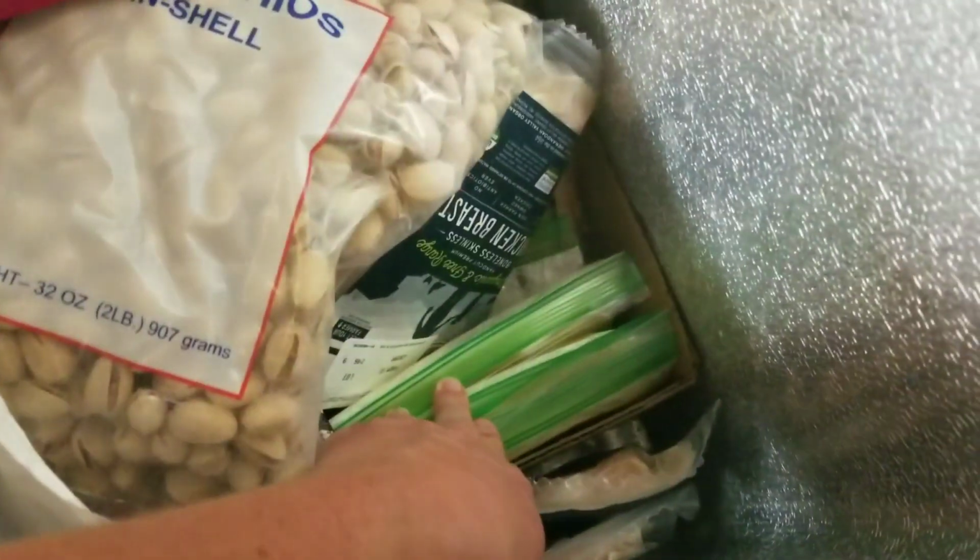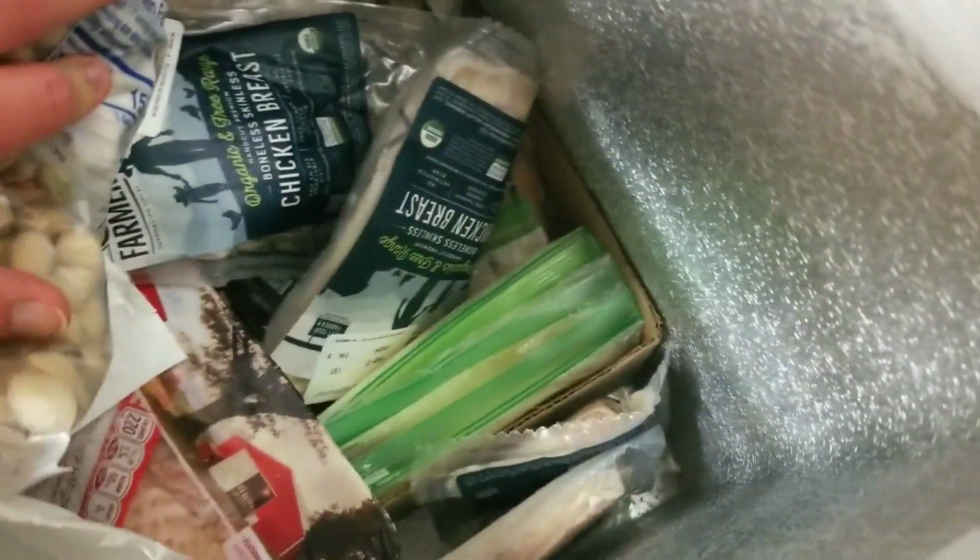This right here is actually milk that's frozen. I froze it in bags. And we've got some more nuts back there. So this is pretty full with stuff as well. If I get everything back in there.